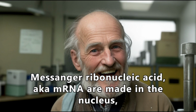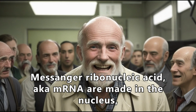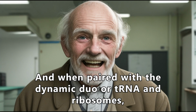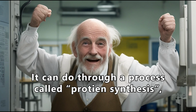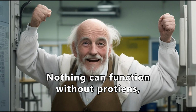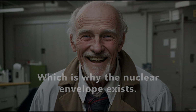Messenger ribonucleic acid, also known as mRNA, are made in the nucleus, and they act as smithing templates for protein. And when paired with the dynamic duo of transfer RNA and ribosomes, it can go through a process called protein synthesis, and it creates proteins. Nothing can function without proteins, which is why the nuclear envelope exists.